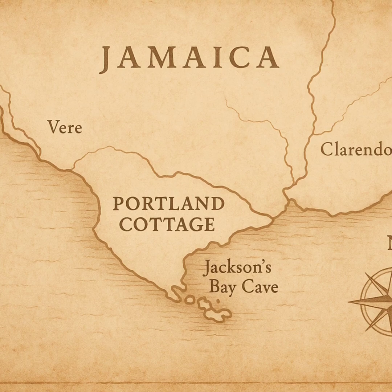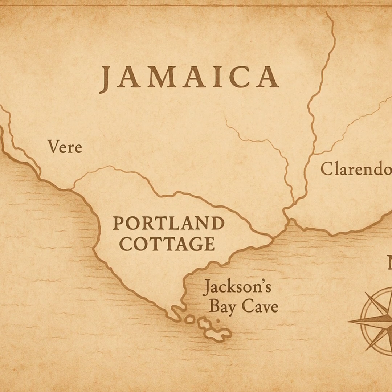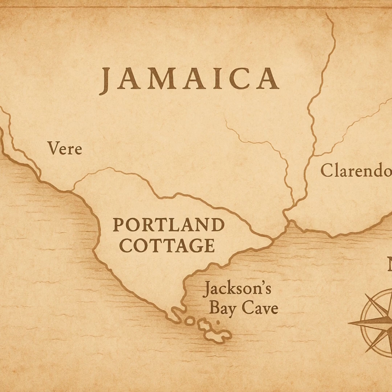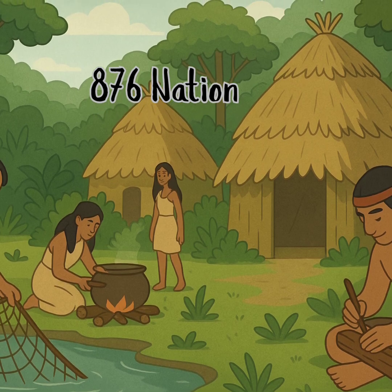Portland Cottage, nestled on the southern tip of Jamaica, isn't a place that often comes up in everyday conversation. But beneath its calm coastline lies a vast, forgotten world, one that most people don't even realize ever existed. Long before it was called Portland Cottage, this land was known as Portland Ridge.